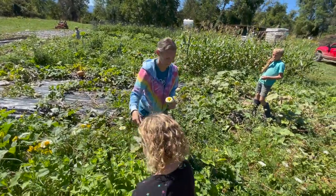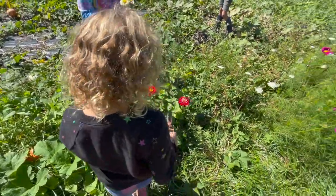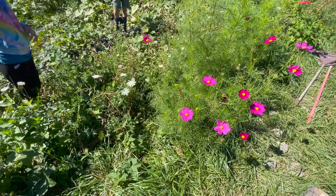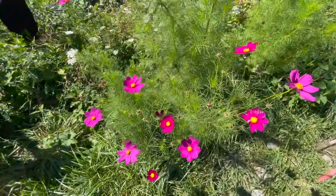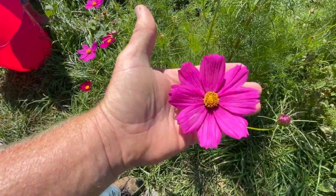Here, cut that red one. Here's a pretty red one right there, Lydia Grace. Yeah, we'll need some for the jar. Emma said not to cut her cosmos. Oh, really? Can I just cut one and put it behind my ear and walk down there with it like I own it? See what she says? I'm not sure why. Look how pretty. I think she wants to come cut them, actually. They are beautiful flowers.